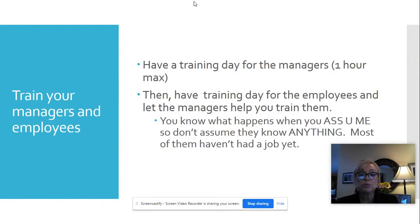Training is super important. Do not assume that your students know how to work retail. In fact, most of them have never had a job. So you need to have a training day. The first training day needs to be for your managers. So train your managers first. Here's how it's going to run. Here's what you're going to need to do each day when you show up. And then teach them also what they need to teach the employees. Here's what the employees need to do each day.